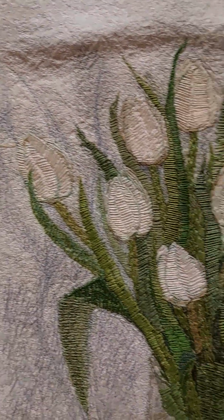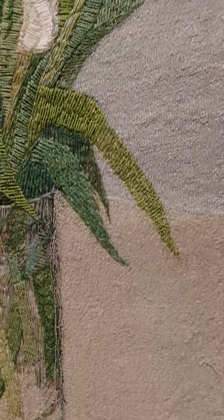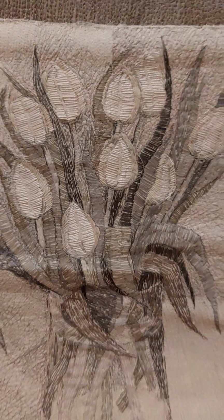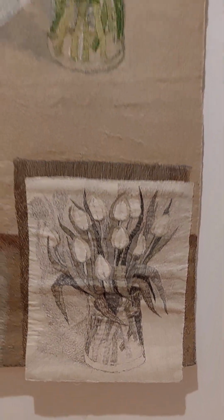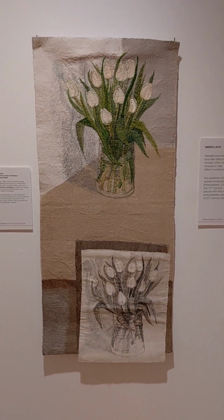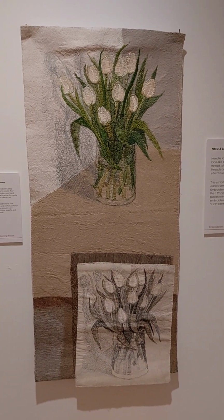And so she became a member of the pioneering textile arts group in the 1960s, the 62 group. And in the 1970s and 80s, she went on to head up the world-renowned Department of Embroidery and Textiles at Goldsmiths. So it was a very distinguished career. And Audrey's work can be found in public and private collections across the world. The Embroiderers Guild has several examples, as does the V&A.